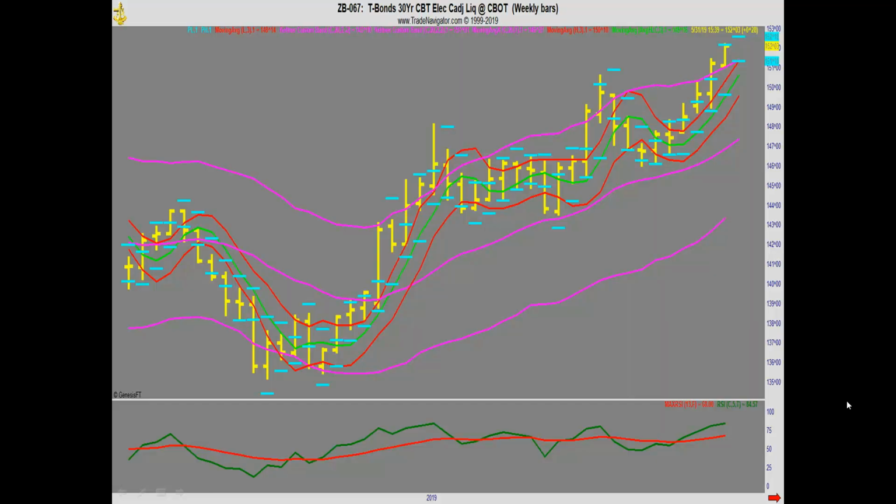Looking at a weekly bond market chart here, they have just rocketed right up to new highs and show no sign of stopping. Now we do have resistance right in here, let's call it 152.05 to '08, roughly in that area. That's possible resistance, but you can see they're at new highs for quite some time. Usually not a good idea to argue with the market making new highs like that.